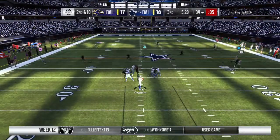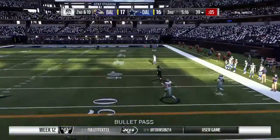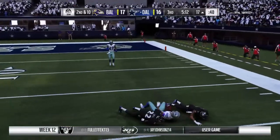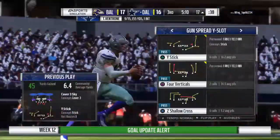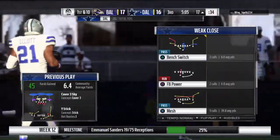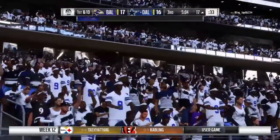Back to throw now on 2nd and 10. Flush to his right. Looking for Sanders here on the deep. Oh, wide open. Complete. And they're going to have this in a great spot way down in Baltimore territory. It's a big play for the Cowboys on 3rd. 45 yards.